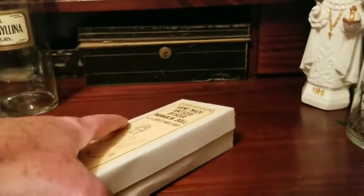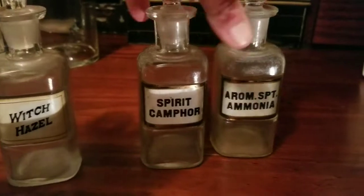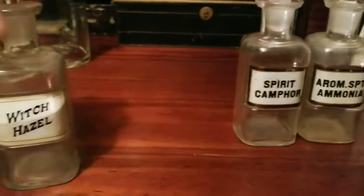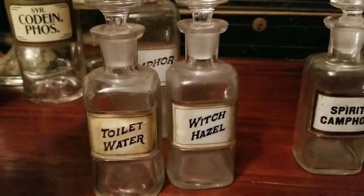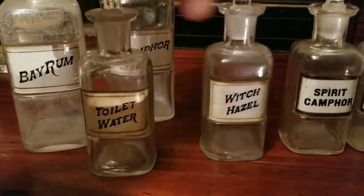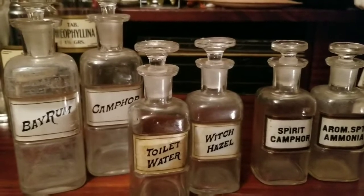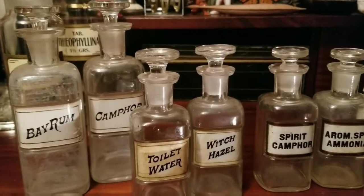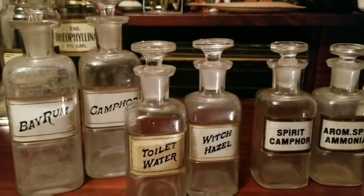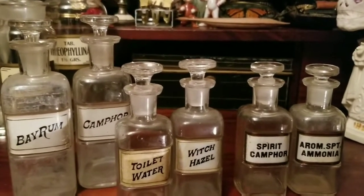Now if I can get the box lid back on, there we go. Okay, and I scored these. I got a whole bunch of them. These two I purchased from one listing, and then I got these on another listing. I hadn't looked at vintage apothecary bottles in quite a long time, because they were just so outrageously priced, and for me to be able to resell them was an impossibility because of not being able to get my money back on them, and the profit margin would have been so low. But I stumbled across these guys.